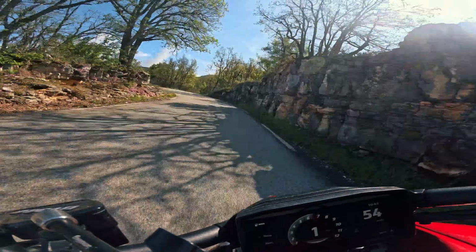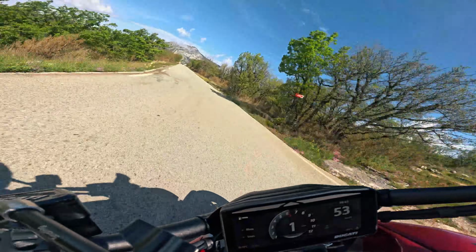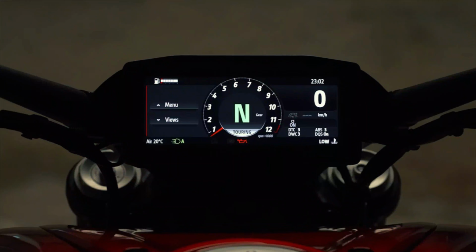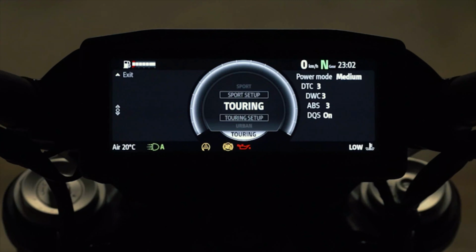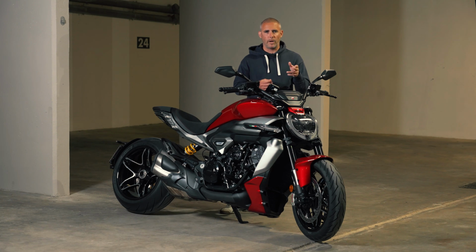As I just mentioned the ABS, I'm going to move on to the traction control system of the bike. There were only really a couple of things that I noticed about the traction control system that I would say were possibly a negative. I was riding in touring mode and sport mode for most of the day, flicking between those two modes when it was dry at least.